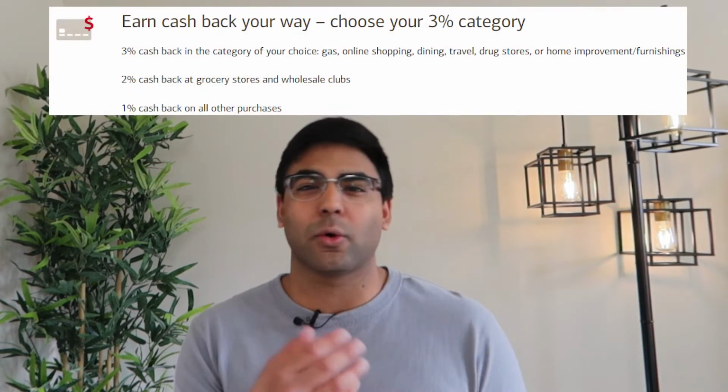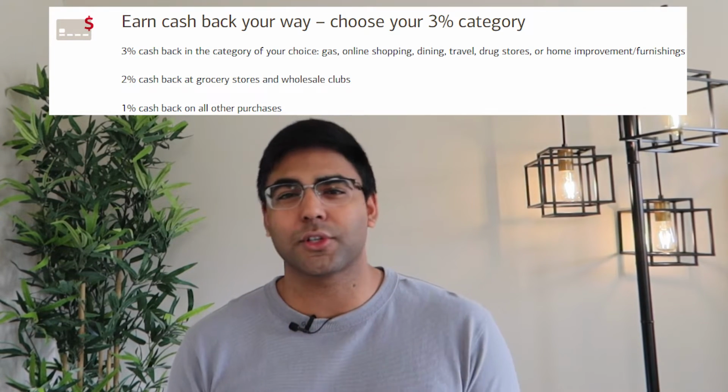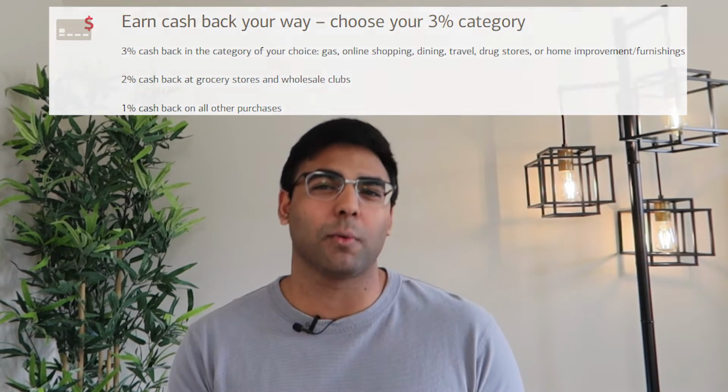Next up, we got Bank of America, and we got 2 options to consider. The first one's going to be the Bank of America Customized Cash Rewards Credit Card, also known as the 3-2-1 card, where essentially you're going to get 3% back on your category of choice, 2% back on grocery stores and wholesale clubs, and 1% everywhere else.